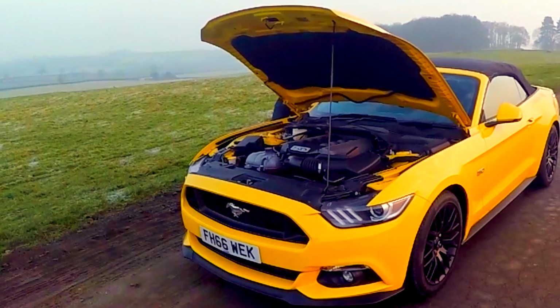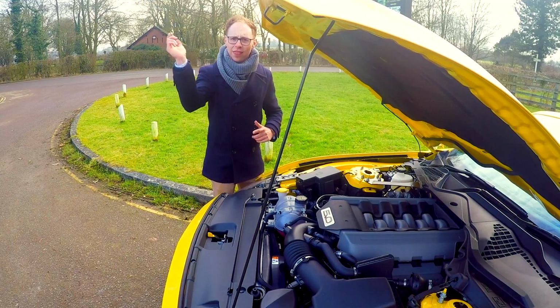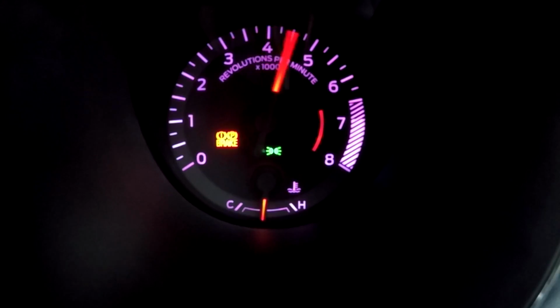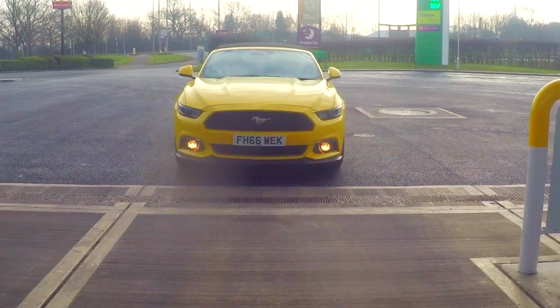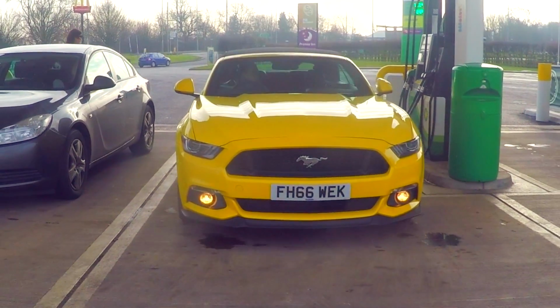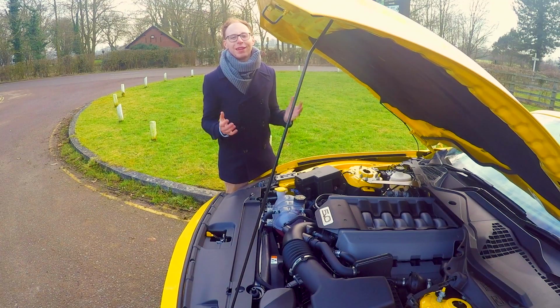Can't talk about Mustang without talking about its engine, and this is a 5-litre V8. It sounds like this. So to get that power, you actually need quite a lot of fuel. We've not managed to get it above 20.9 mpg on the time we've had it, which is around for a day. But trust me, when you're using that juice, you will have the biggest smile on your face.